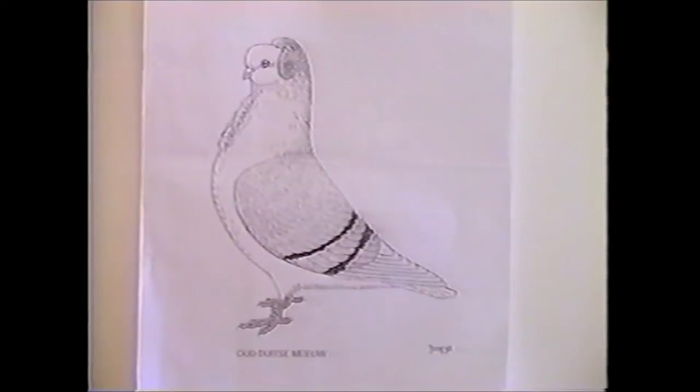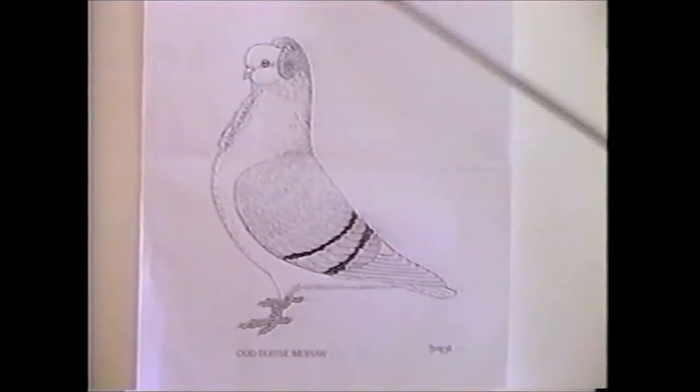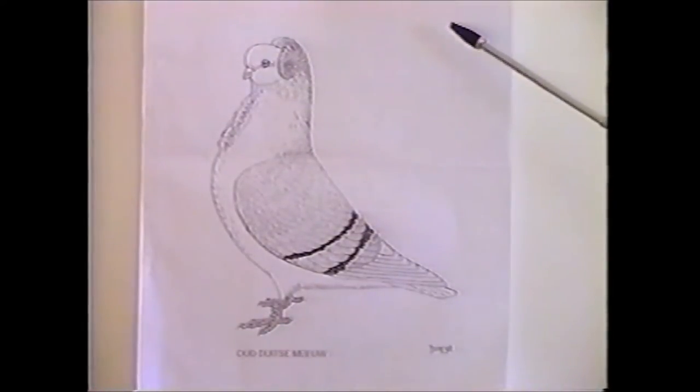To start with the head, the head should be nearly round, and you can see that this bird has a really nicely rounded forehead. That's important. That's what they're supposed to do.